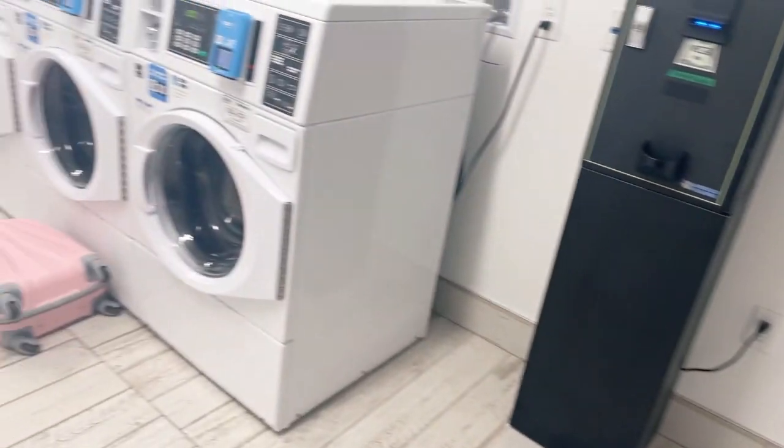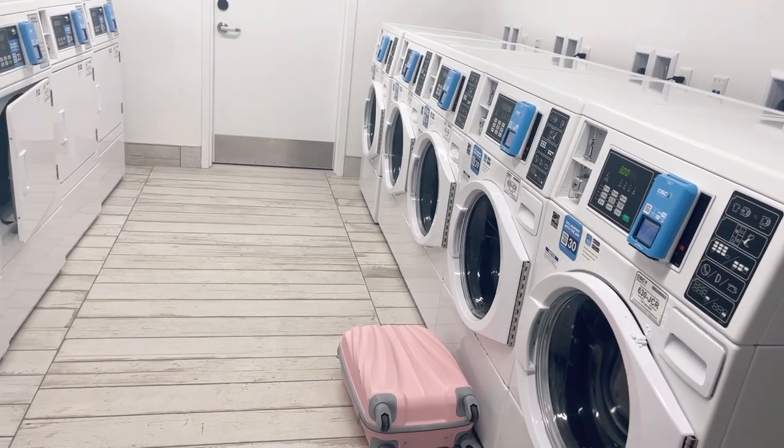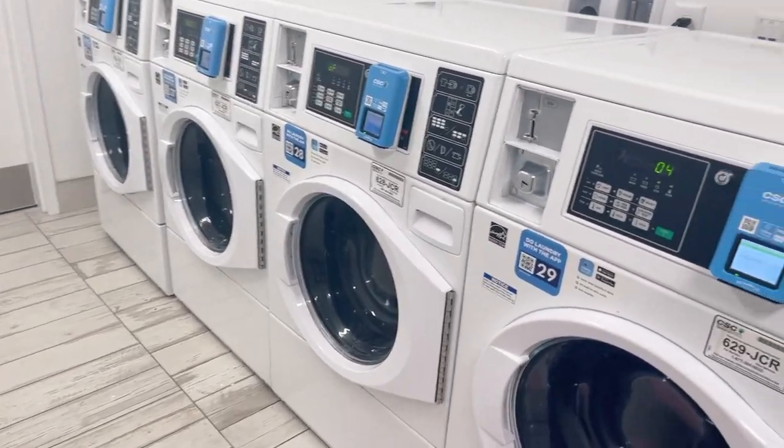So yeah, I think there's one of these on most floors, but this is the ninth floor on Tower 2 in Dockside. Yeah, so I'm getting a little wash done, which is brilliant. Only 4 minutes left now.